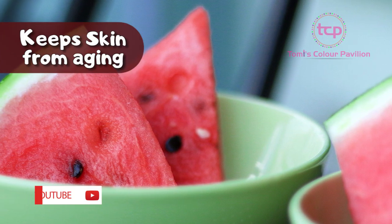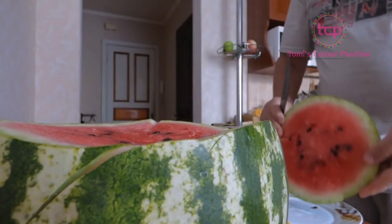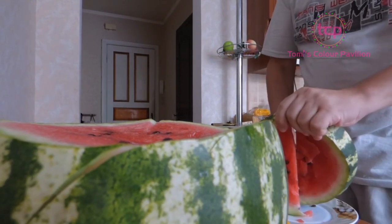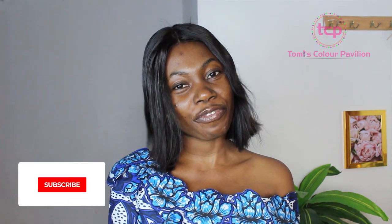Watermelon also helps to keep your skin from aging. We all know that as our skin gets older, it becomes thinner and is less able to recover from damage. Our body is also filled with free radicals that damage the skin cells over time, and this will contribute to the cause of aging skin. Watermelon is filled with antioxidants such as lycopene and vitamin C, which helps to reduce these free radicals that can slow down the signs of aging. Using watermelon on your skin, which has a lot of vitamin A, will encourage the growth of collagen and elastin skin cells. And this will help to keep your skin looking young and very supple.